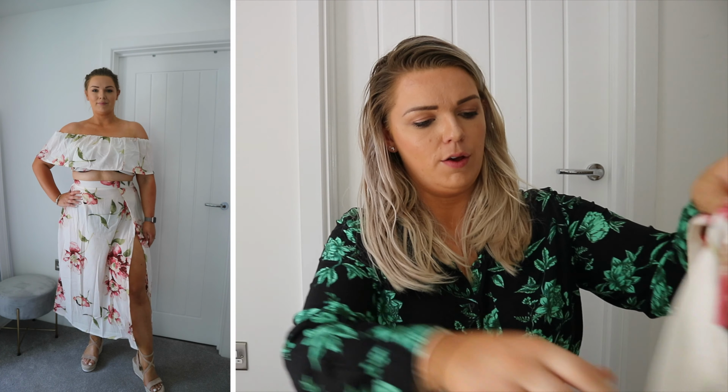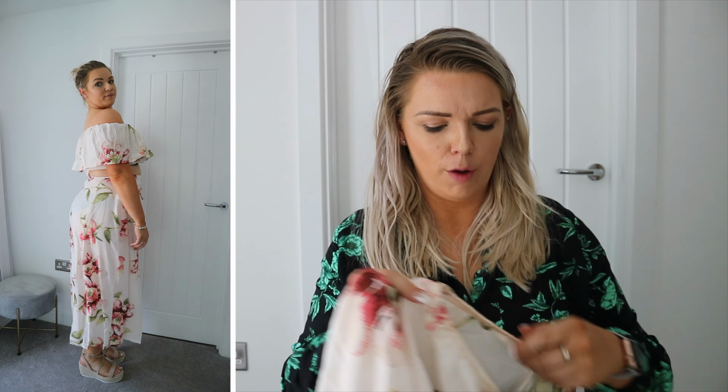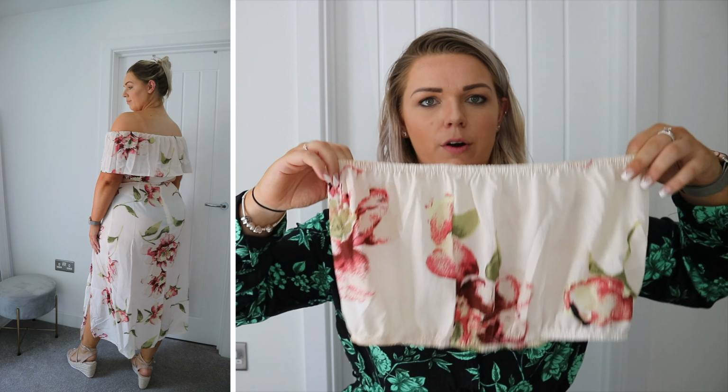Okay, next up. So this outfit really, really confused me. It's a two-piece set. You have this long floaty skirt, but when I opened the packet, there were two tops and I thought, oh, they've accidentally sent me more than one top. No, no, no. It's meant to be a little crop halter neck top. So you have this one, which is like a little boob tube, so you put that over. But then to get that frilly one over the top, you just whack that on over your arms like that. So they're not actually attached, which I couldn't figure out if that was genius or really stupid.